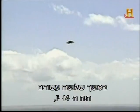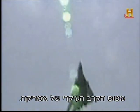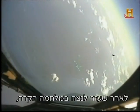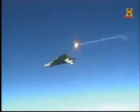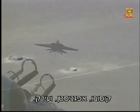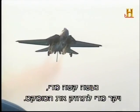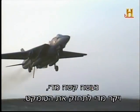For 3 decades, the F-14 staked its claim as America's premier air defense fighter. After helping to win the Cold War, it reasserted its strategic stature in the skies above Bosnia, Kosovo, Afghanistan, and Iraq. But by the early 1990s, the Tomcat had become too difficult and expensive to maintain.